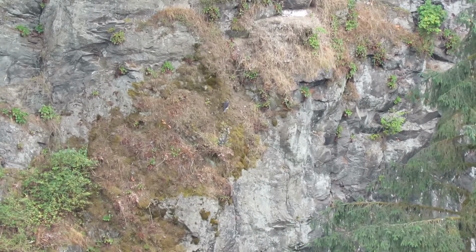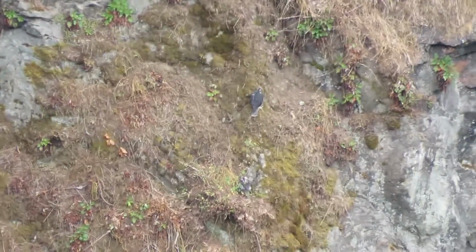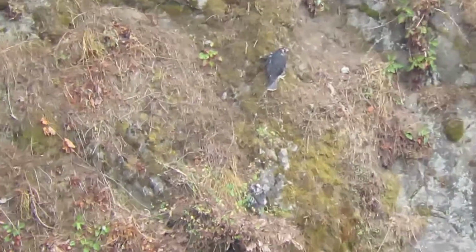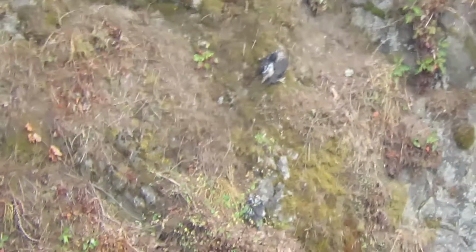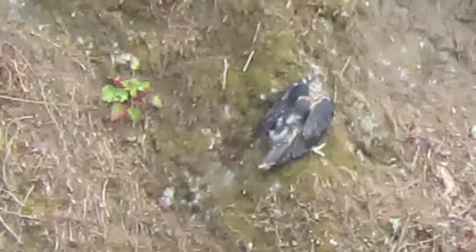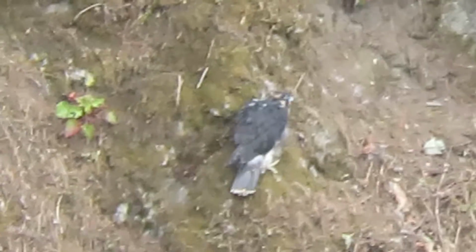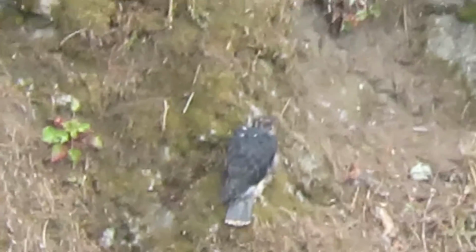I haven't seen the adults yet. I'm checking up on them, seeing how close they are. It's quite a ways below there, you see. And there they are. And I'll come in on one preening up. And there we go. And we'll see what happens here.